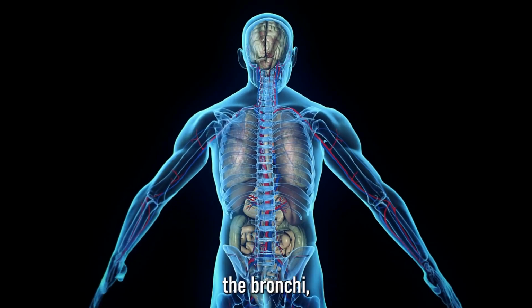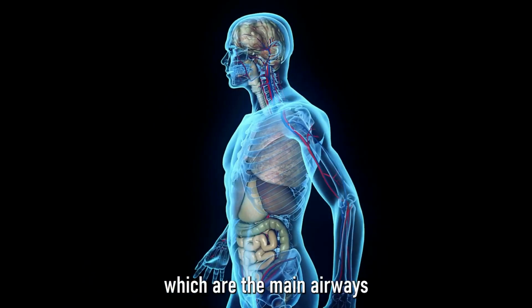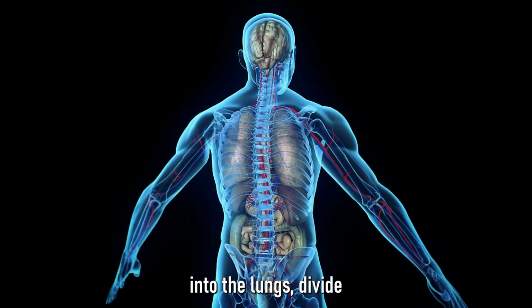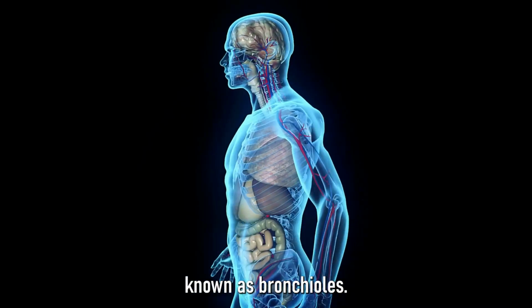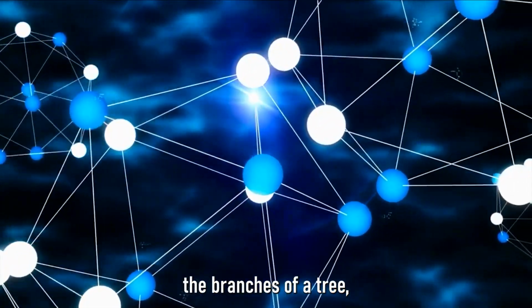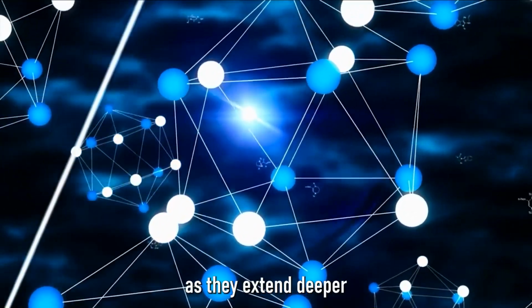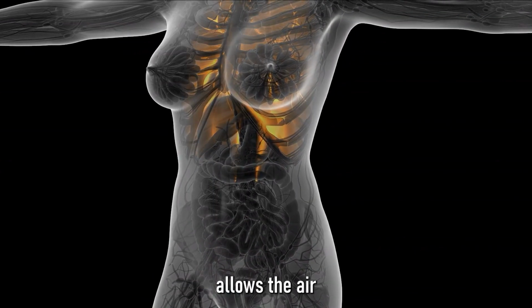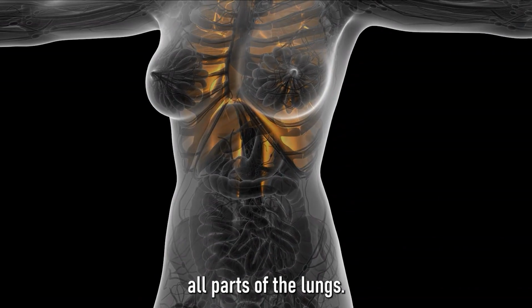Inside the lungs, the bronchi, which are the main airways leading from the trachea, windpipe, into the lungs, divide into smaller tubes known as bronchioles. The bronchioles resemble the branches of a tree, branching out further and further as they extend deeper into the lungs. This branching structure allows the air to reach all parts of the lungs.